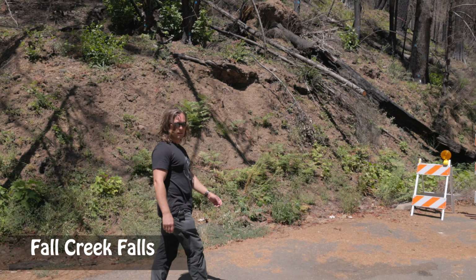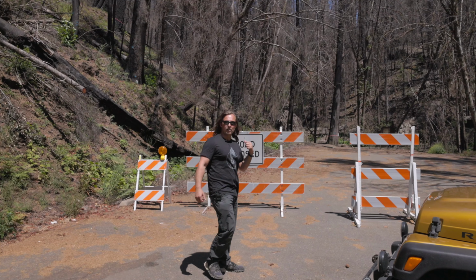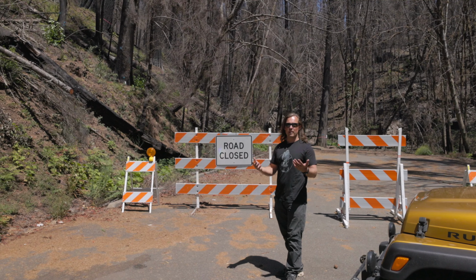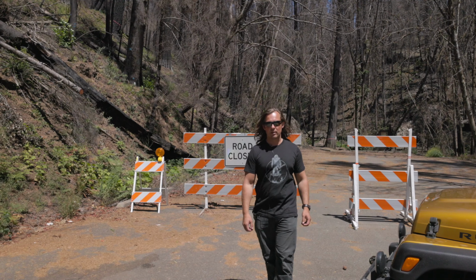This is where Fall Creek Falls would be. The fires have damaged the trails, so they have the road closed, so we can't hike there. I'm pretty sure I got pictures from last year when I came up here and hiked the trails. I don't have any video, but I'm gonna pop a couple of those pictures up here on the screen for you.